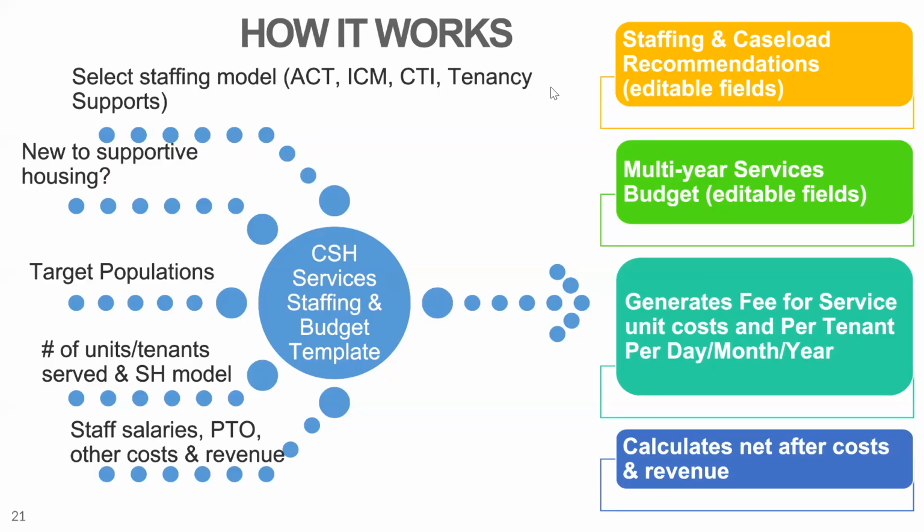The other piece that you're going to need is staffing salaries and any HR assumptions that you use when creating budgets. All of the things on the left-hand side of the screen are the things you'll need in order to use the template to its fullest. Then when you enter that information in, what comes out is recommended staffing and caseload recommendations. Based on the number of tenants you're serving and the target population of the model, we recommend X number of staff, X number of supervisors, X number of peer support specialists.